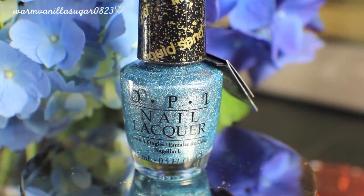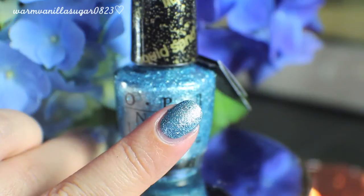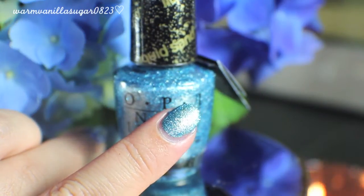This one is Tiffany Case, which is a recent liquid sand finish color that they released from the OPI Bond Girls collection. I picked this one out of all the other texture polishes that I have because it's the color I like the most, and it's just the most vibrant and beautiful. It does stain a little bit though, so be careful if you buy this one.